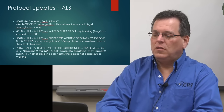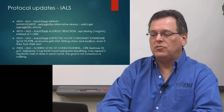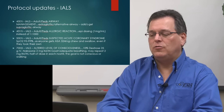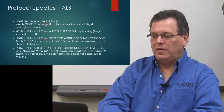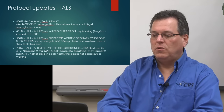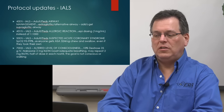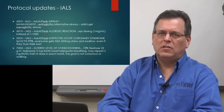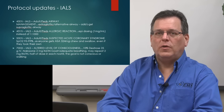Also in that protocol, they make specific note to the amount of naloxone administered, either 2 milligrams intramuscular or intranasal, and the goal is adequate breathing. It lists that you can repeat the dosing, 2 milligrams intramuscular or intranasal, half dose in each nostril. Realistically, we know that there may be a septal perforation, so some may end up crossing over into the other nostril, but again, it can go intranasal.